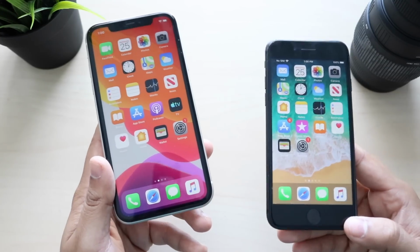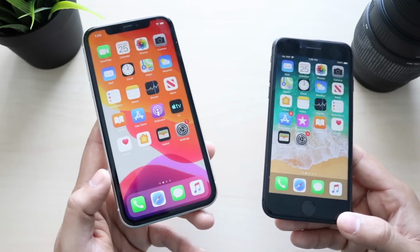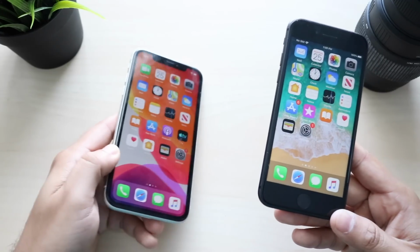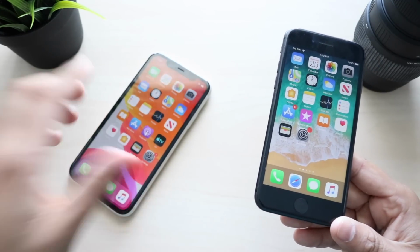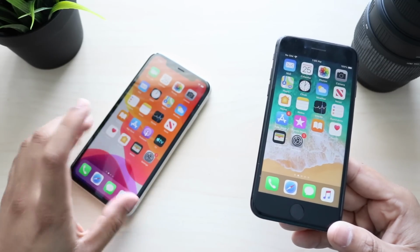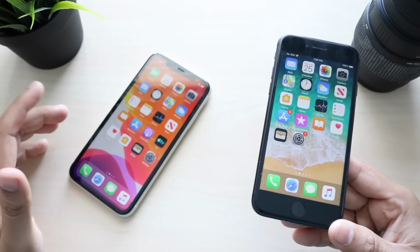You're getting a faster phone, apparently. I don't know, not really. But better build quality, a better screen, better cameras on that as well. But the iPhone 8 is still very capable, and if you can keep this out for another year, I would really, really recommend it. But I would also recommend you going to an iPhone 10 or 10s in the used market. A used 10s is about the same price as an iPhone 11 in the brand new market. So I'd probably recommend you just do that if you want to.